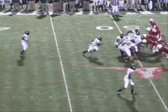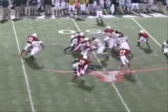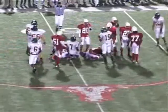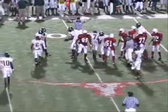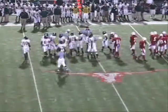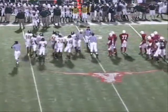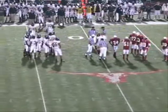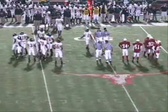1st and 10, Aaron Johnson under center. Handoff again to McCray. Cuts up the middle. There's a flag on the play. Let's see what the call is there. I don't know if that could be a face mask call. I don't know. Yeah, it's going to be something against Marshall as the player looks very dejected there.